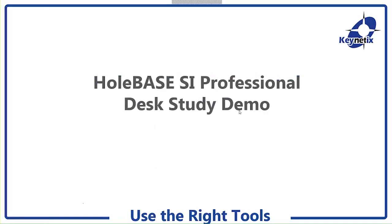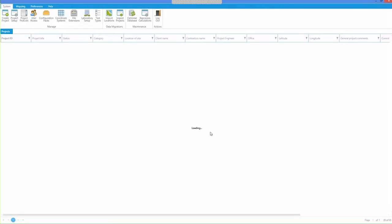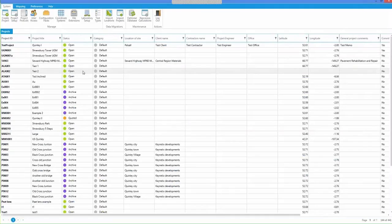So let's go on and start giving a very quick demo. This is primarily a very fast overview of the type of technology and the functionality that we at Keynetix develop, and how you can use that to manage your geotechnical data. So this is HoleBASE SI.